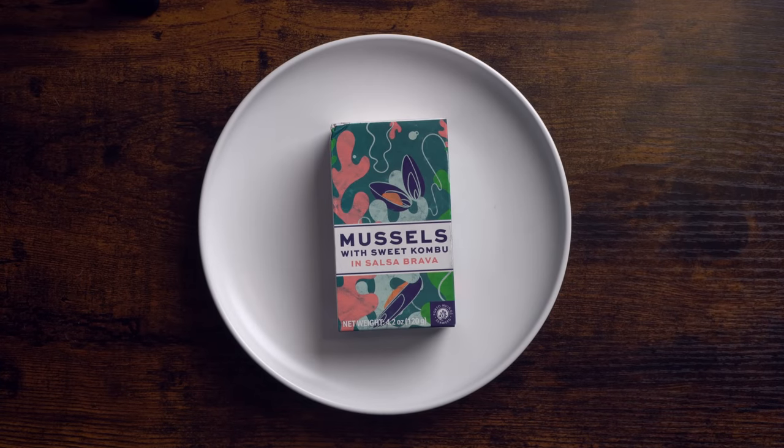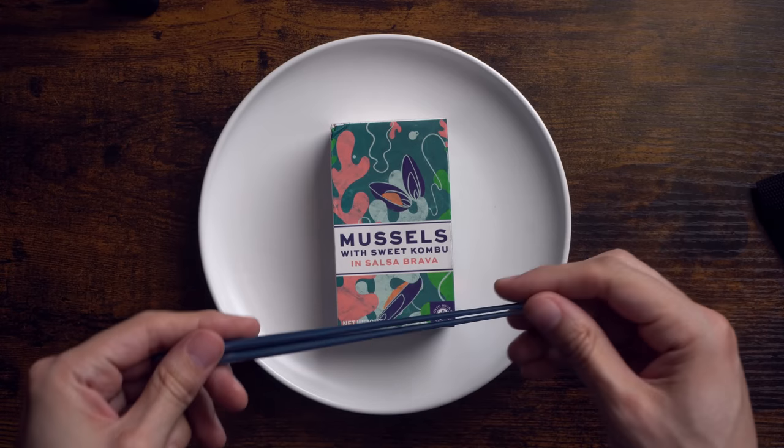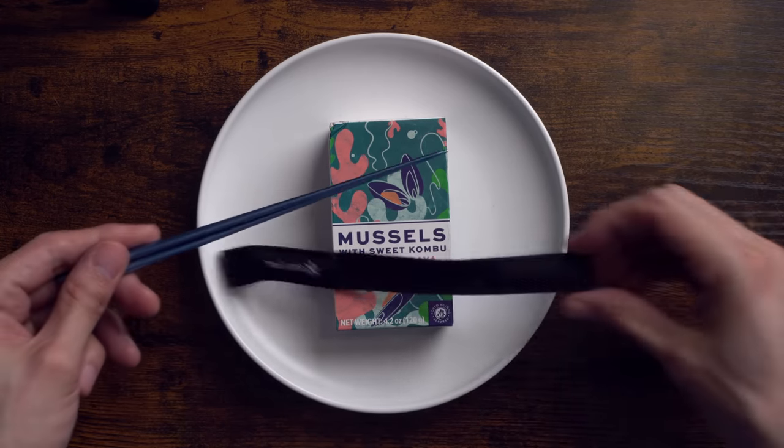let's eat something. Guess what? I'm gonna eat these mussels. I'm not even gonna need the espinola. So these titanium chopsticks, they actually come in a little carrying case. I don't know if anybody's ever seen this before.